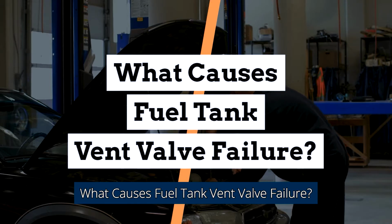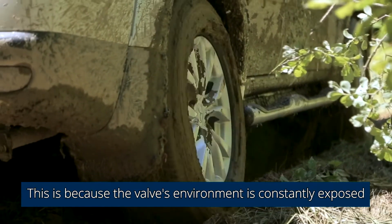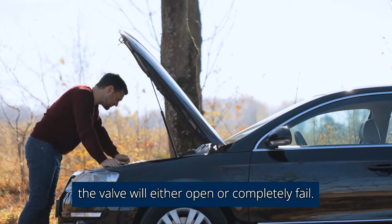What causes fuel tank vent valve failure? One of the most common reasons a fuel vent valve fails is corrosion. This is because the valve's environment is constantly exposed to various types of dirt and temperature. Once it gets corroded, the valve will either stay open or completely fail.